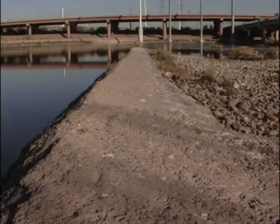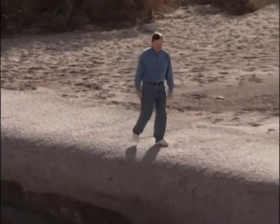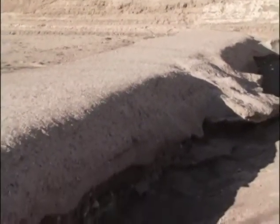Riverbeds can also be protected through the use of soil cement grade control structures. These drop structures change the slope of the channel to slow the velocity of the water, reducing the potential for erosion. The purpose of the grade control structure is to create a hard point within the river system to prevent long-term lowering of the stream bed.